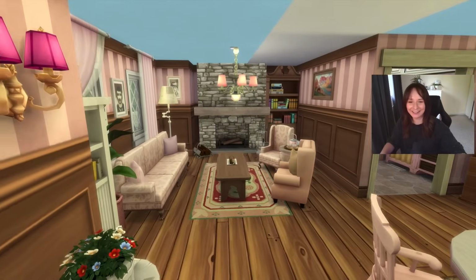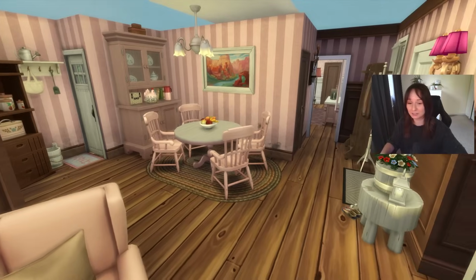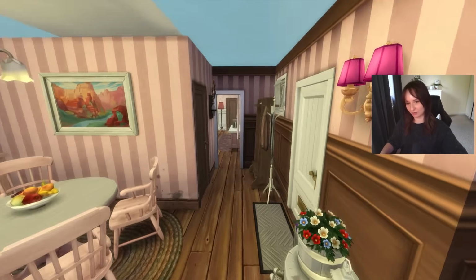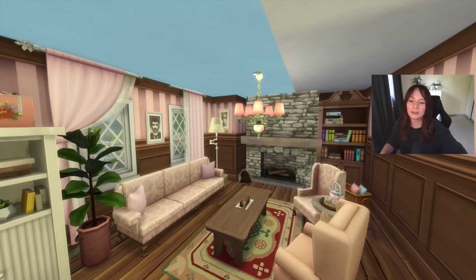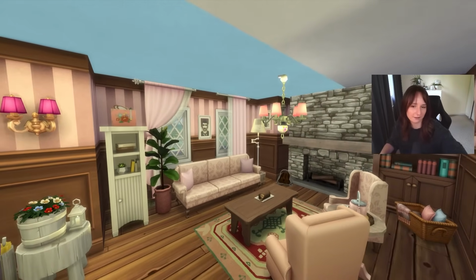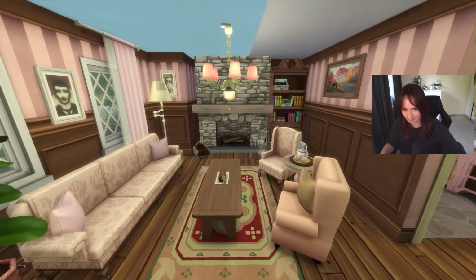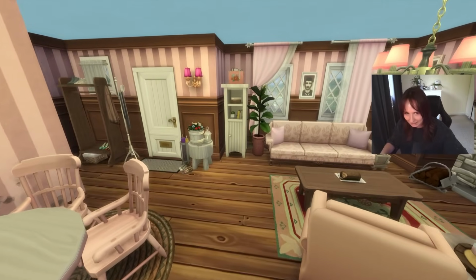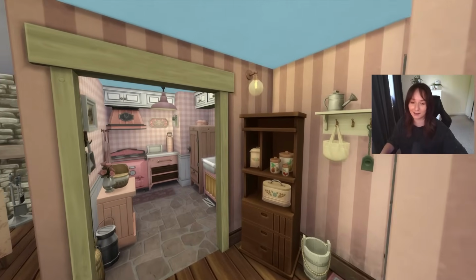Anyways, this is what it looks like when you first enter this little room. I think it's pretty cute. It turned out amazing. Love the way you can kind of see through there. I think that's so cute as well. There's loads of pink accents, but it's very cluttered. You know me with my cluttered builds. We've been through this all the time. I love to clutter my builds. I think it makes it really cute. It looks lived in, and I think that's the main part of what I like about building homes like this.